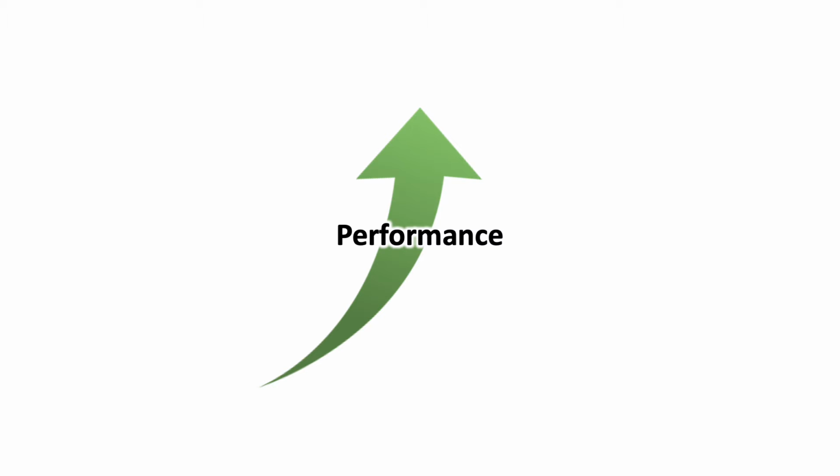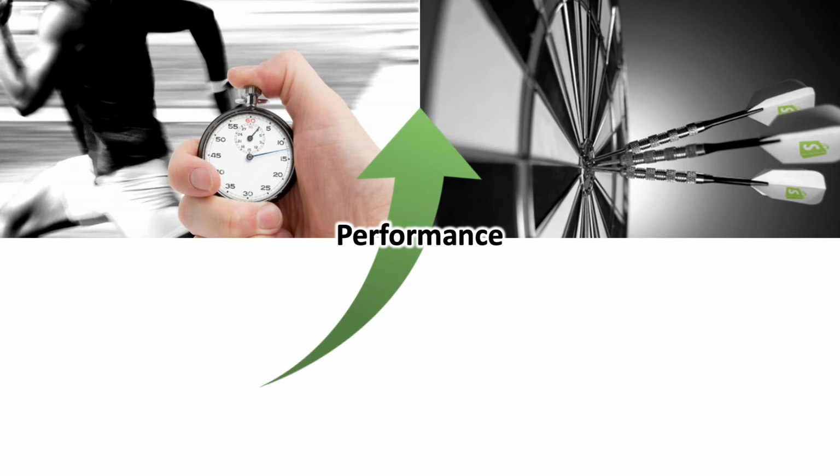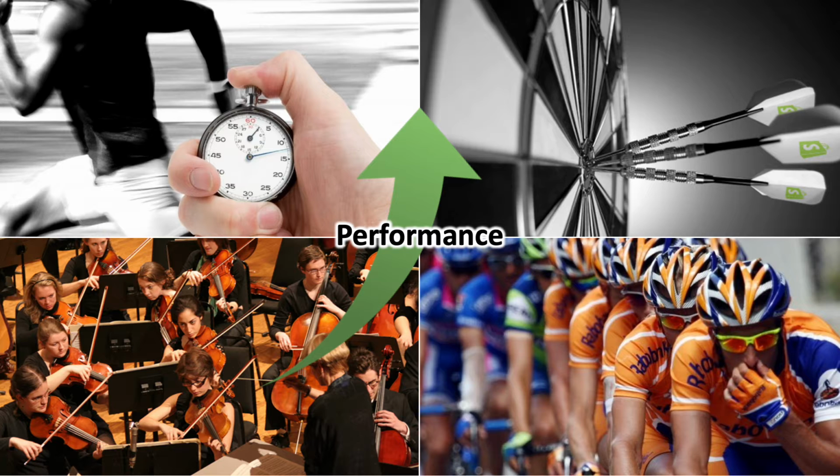So what is performance? For a runner, it's clearly speed. For an archer, it's precision and accuracy. For an orchestra, it's harmony. And for this group of bikers, it's teamwork.